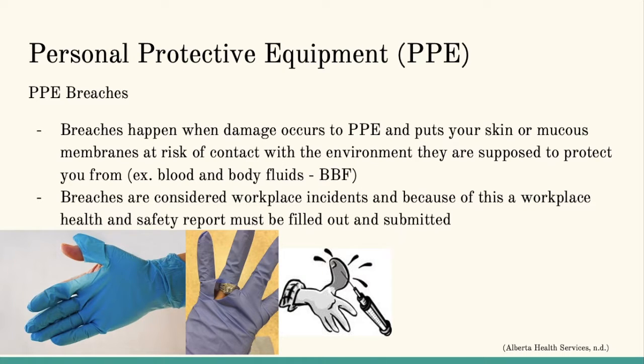So PPE breaches, we talked a little bit about it before with the rings and with the giant 10-carat diamonds ripping through the fingers. PPE breaches can happen when damage occurs to the PPE and puts your skin or mucous membranes at risk of contact with the environment. They're supposed to protect you from blood and body fluids. Breaches are also considered workplace incidents, and because of this, a workplace health and safety report must be filled out and submitted. A breach can also be like a needle prick injury.